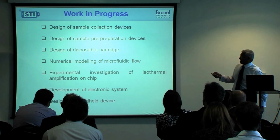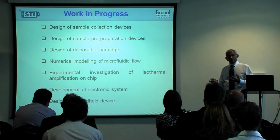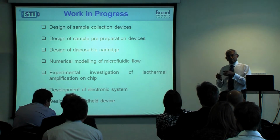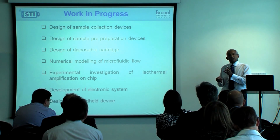Sample preparation, and of course you have to do the filtering and then extract the DNA at the same time as an integrated process. And then once you extract the DNA from this, you need to go into a disposable cartridge to do all the rest of the processing.